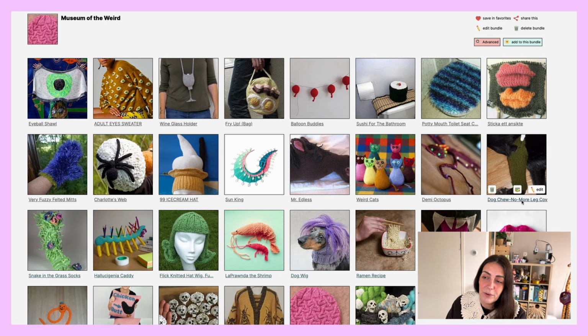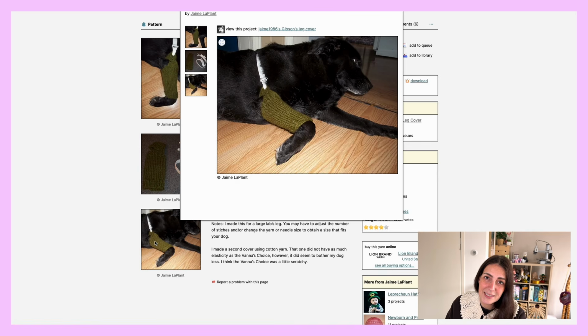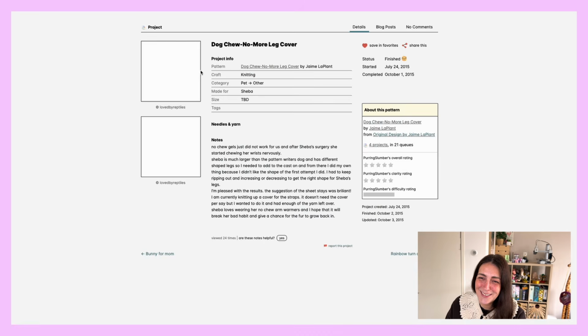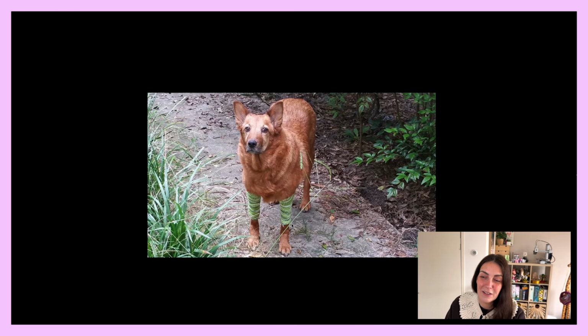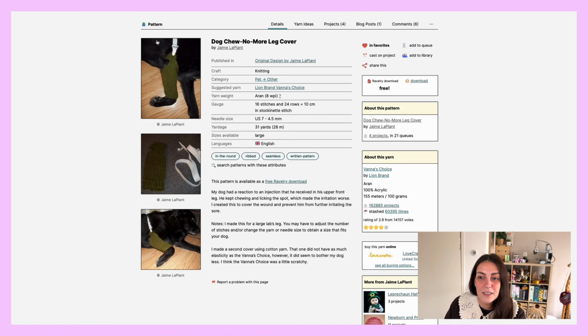This is more of a practical knit, but it made me chuckle. It's a dog chew no more leg cover. This is for poor doggos who have had operations and keep picking at the stitches on their legs. They get little leg warmers. I just saw this one. And I don't know, but it just looks like this dog is ready for aerobics class circa 1986. He is ready for aerobics. He's gonna have a cigarette first, but then definitely aerobics class.